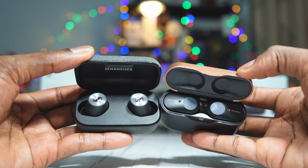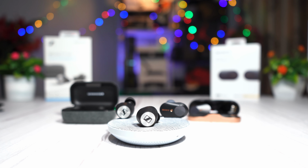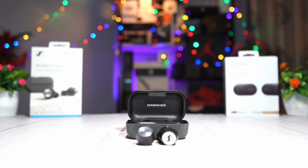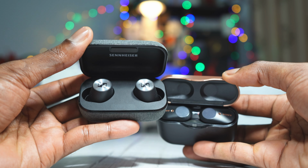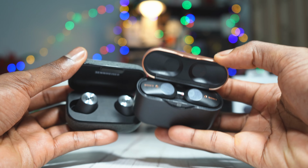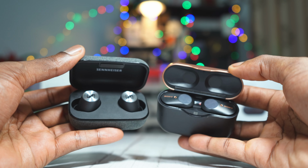And connecting these two headsets to your smartphone or any device is very easy. You just have to download the app, or if you don't want to download the app, you can connect them through the Bluetooth. But when you download the app, you have a lot of great features. Now, the connection of the Sennheiser is much better than that of Sony. That's because the Sennheiser has a recent Bluetooth 5.1, which is much more recent and is much better than 5.0, which is an older Bluetooth.